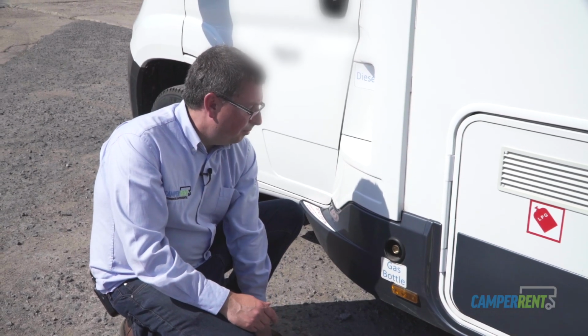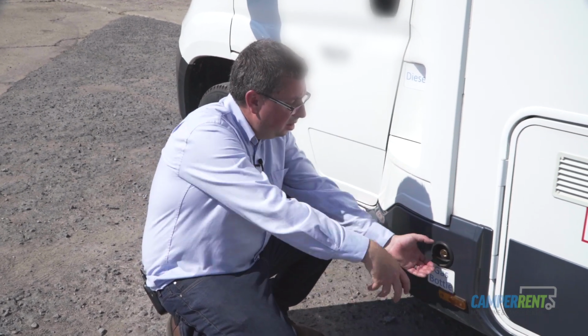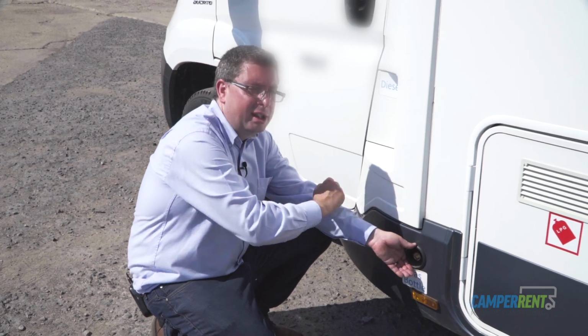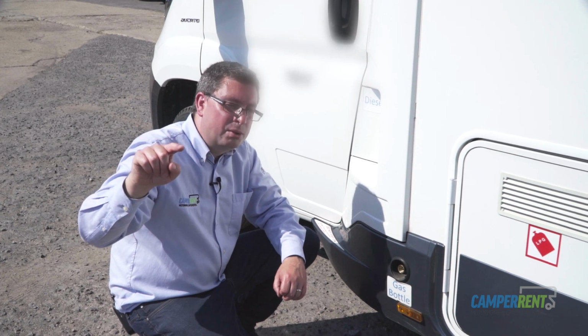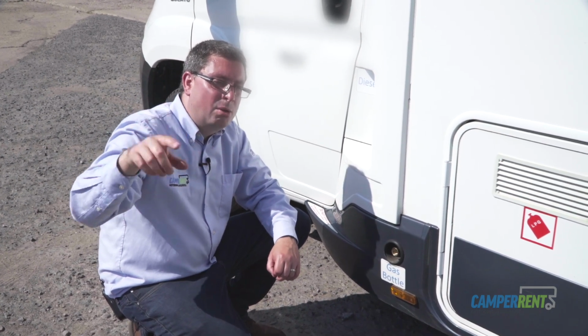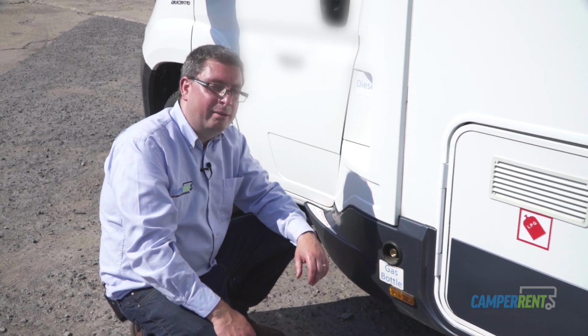When you do fill the LPG system up, all you do, get the pump, lock it onto the vehicle here. There's normally a handle. Pull the handle over and lock it in place. Go back over to your pump, hold the button down, that will zero the numbers. Then they will start to scroll slowly. When it starts scrolling really slowly, that shows that your LPG tank is now full.